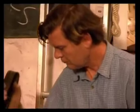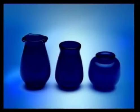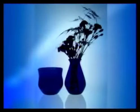I had to go through quite a lot of experimentation, adding very small quantities of cobalt oxide, and eventually came up with a very nice strong blue colour for Bristol, and started to make quite large quantities of it and sell it through Jim's gallery.